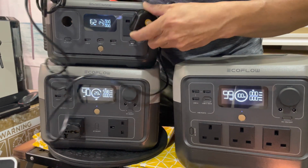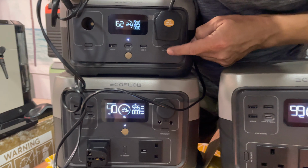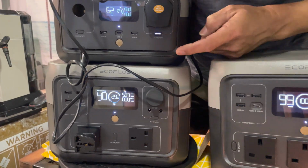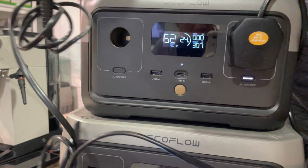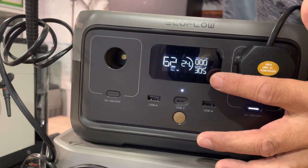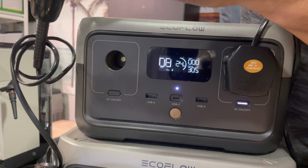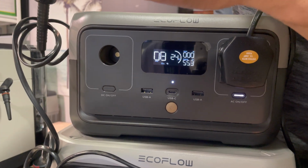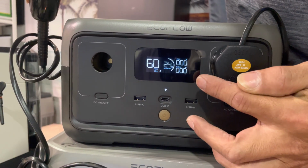But let me just show you. I put the hair dryer on this machine, this is the River 2. Now I turn on the power. Okay, let's see. You can see that you have 300 over watts being taken now. This is not hot, okay, a little bit hot. If I put it to the higher setting, then it will stop. That's how it works. It will stop, so no worry.